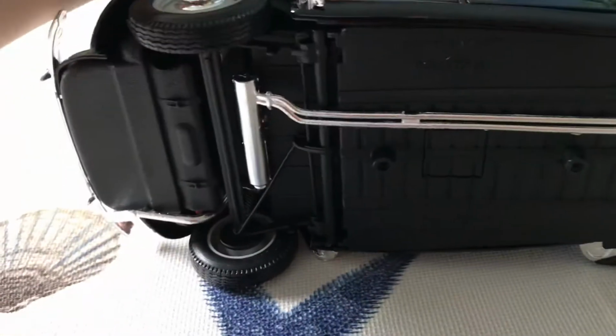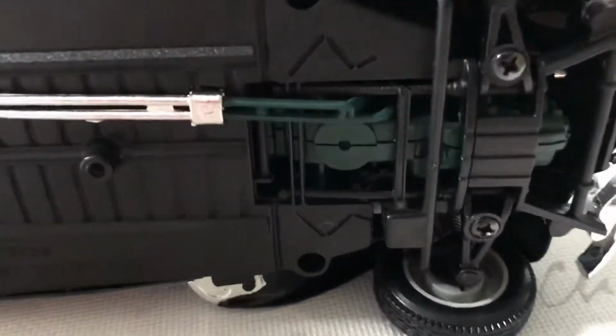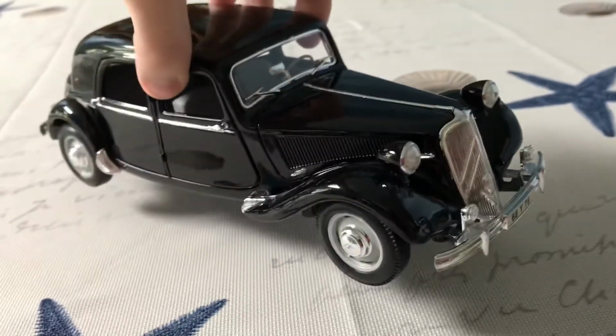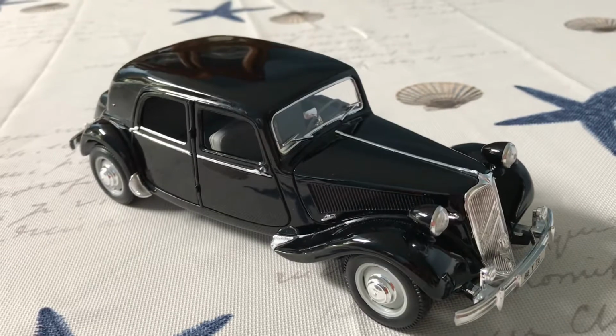Undercarriage, not really too much to see. They do the exhaust pipes in chrome. There's some engine detail you can see underneath there. I don't actually know if the real engine has that dark green or not. Looks a bit strange, but at least Maisto did do a pretty solid effort with it.